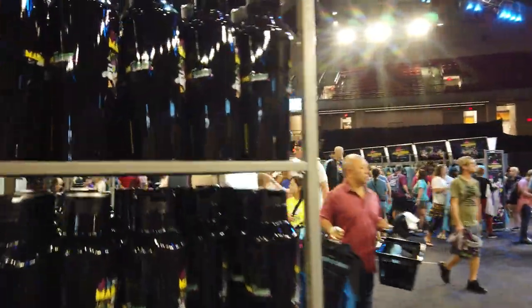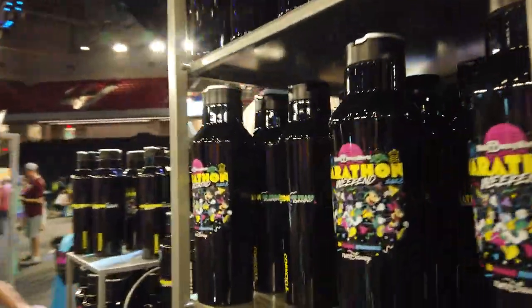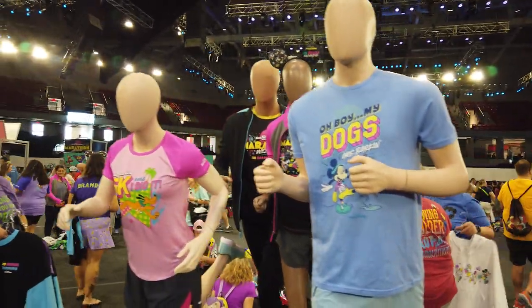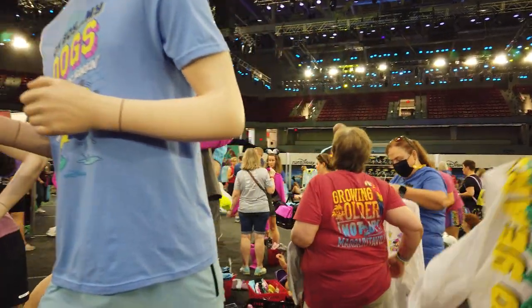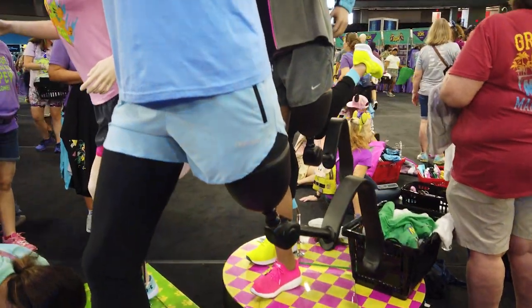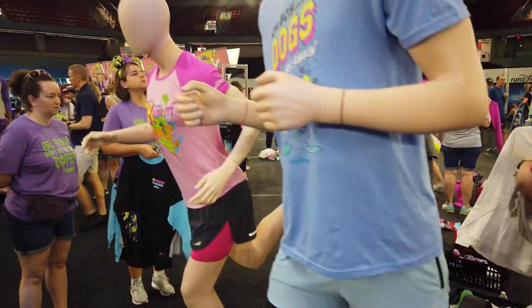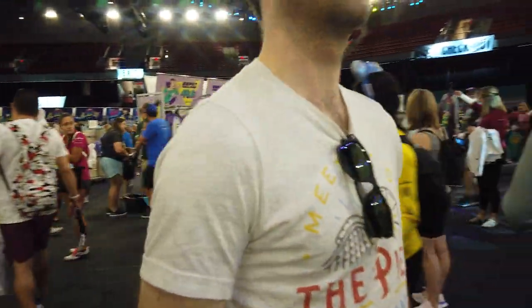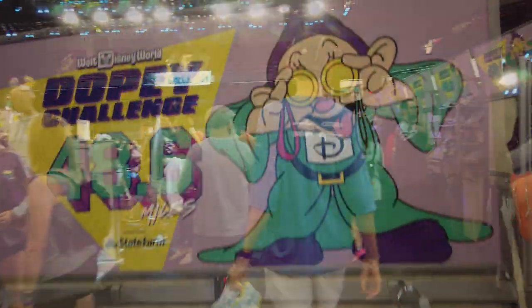Awesome. Over here, these are the Corksicle bottles. Yep, they're awesome. They're very cool. I really want it. And this is the mannequins, and I think this is really cool about this mannequin. Check it out. It's even showing that people with disabilities can run too. Is that cool? I think it's a really cool way to include everybody.